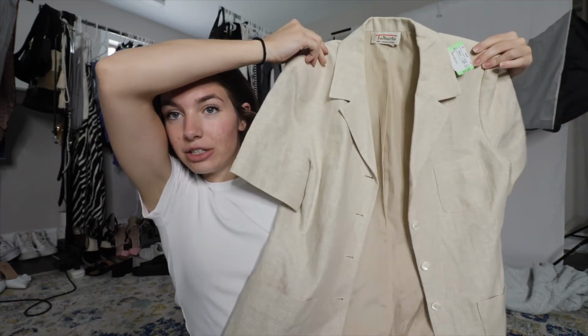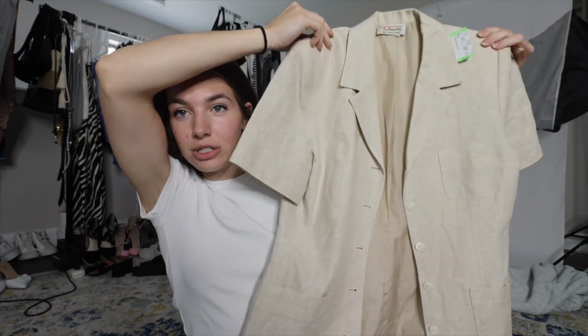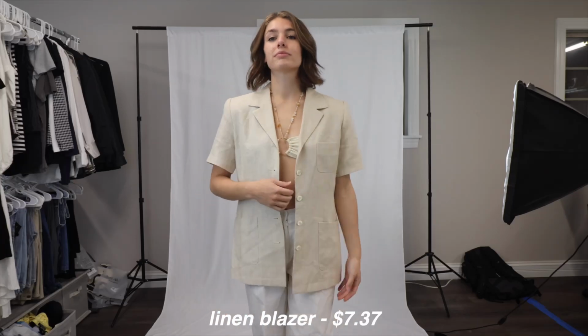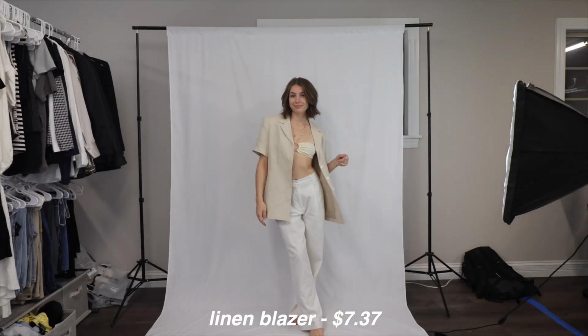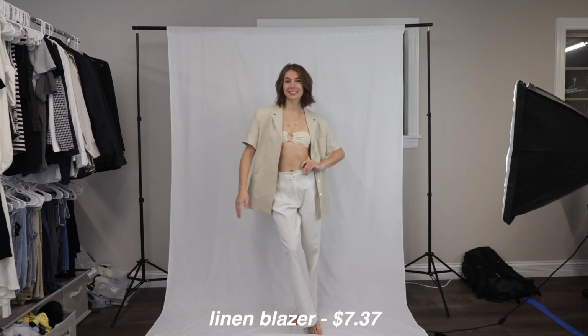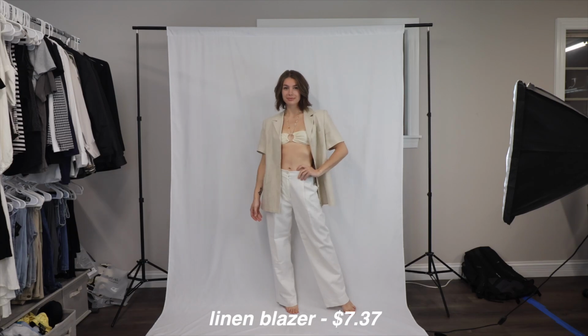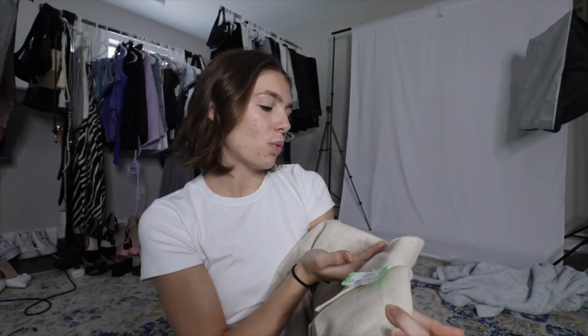This linen short sleeve blazer situation, it has shoulder pads and I'm debating if I wanna take the shoulder pads out or not. It is a little bit big, but when I button it, it has a great fitted silhouette and I think I could style this in a fun way. This is also from Talbots and it is 100% Irish linen. I feel like these two things came out of the same closet.